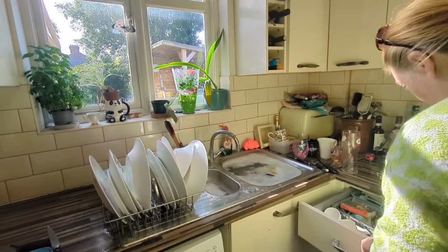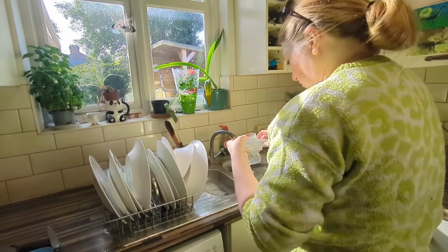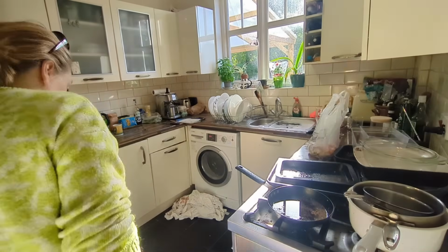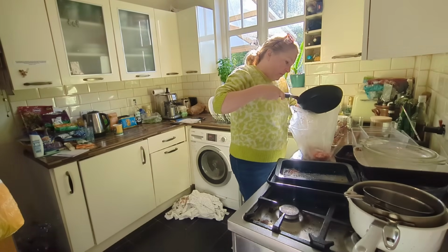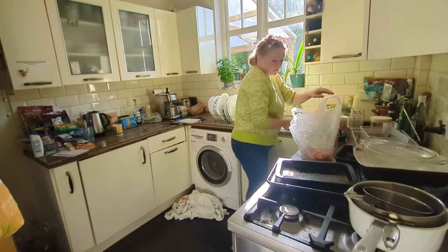So yeah, I did some jobs in the afternoon around the house. It's been a bit sunny and rainy, a bit like April showers. But we're also getting some building and repair work done to one of our walls. So that's really nice, to sort things in our own house.